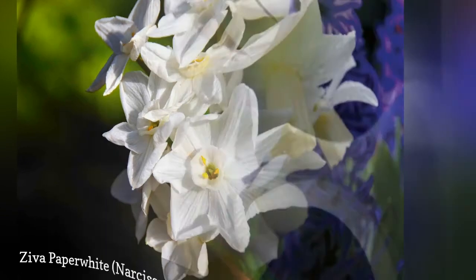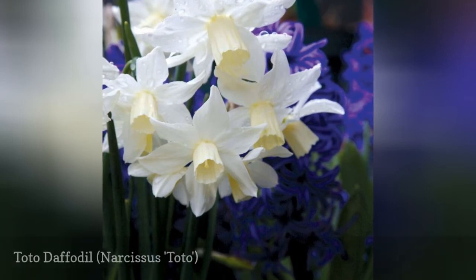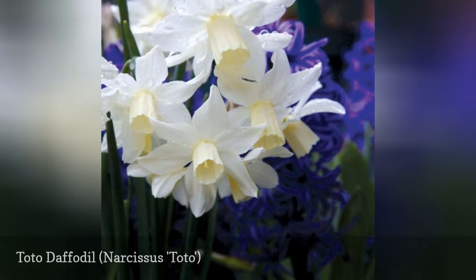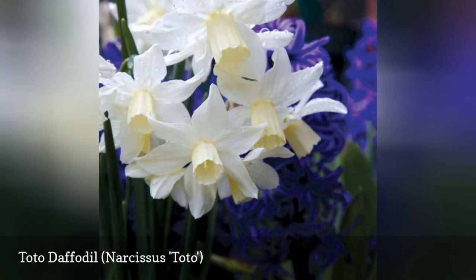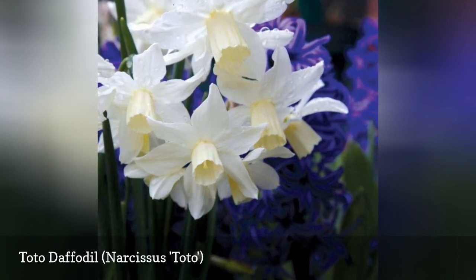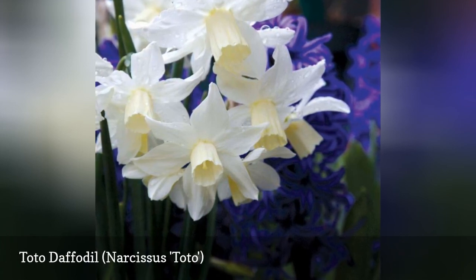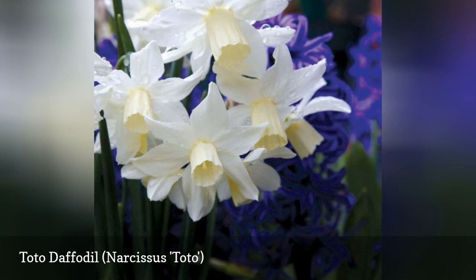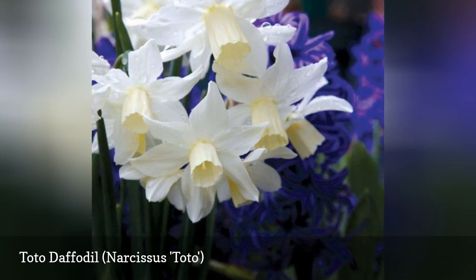A brilliant white daffodil, such as Toto, is the perfect choice to contrast colorful spring flowers. Toto is a dwarf daffodil, growing less than a foot high, and it blooms in early spring. It's great for containers or to edge the front of a border or garden bed. Each stem holds as many as 3 star-shaped flowers with white petals that contrast a pale yellow cup.